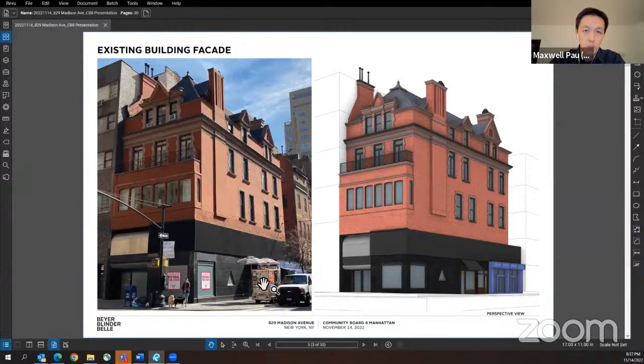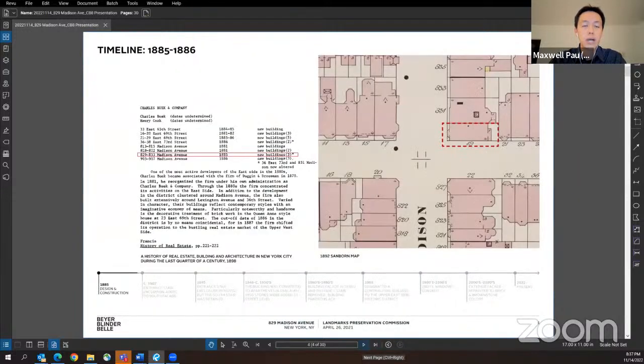There's a small jewelry store that's right here, which is right here in the Axon view. A third entry, which is an entrance to actually access the tenants on the third, fourth, and fifth floors. And then there's an existing restaurant on the eastern end of the building. So when we run through the timeline a little bit.